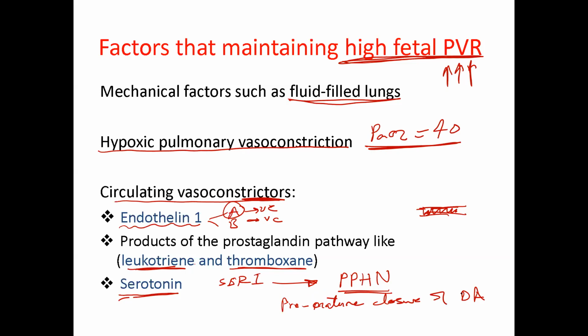Also, this one is not proven, but theoretically, those two, giving SSRI late, increase the chance of PPHN. The non-steroidal anti-inflammatory drugs also have a chance. That's why routinely they are not given or not recommended, but not proven. Okay, again, not proven.